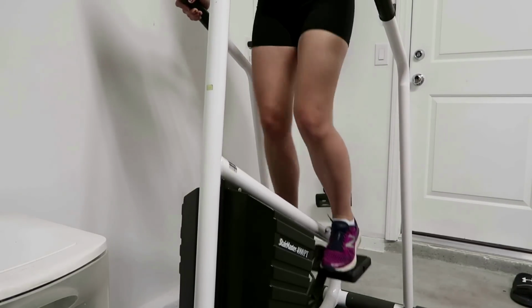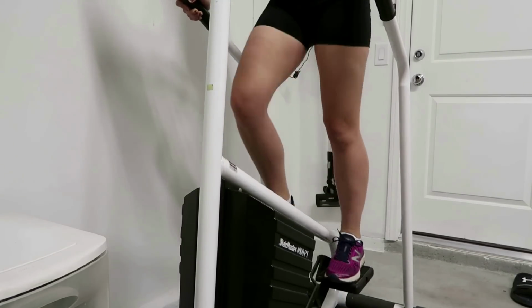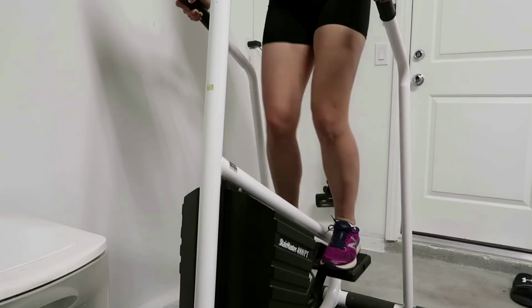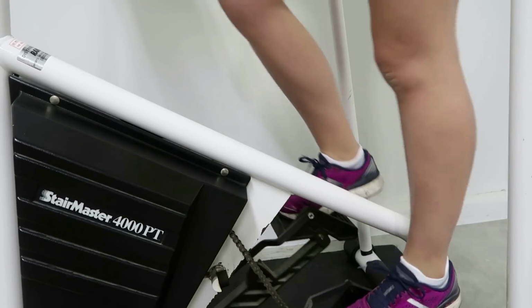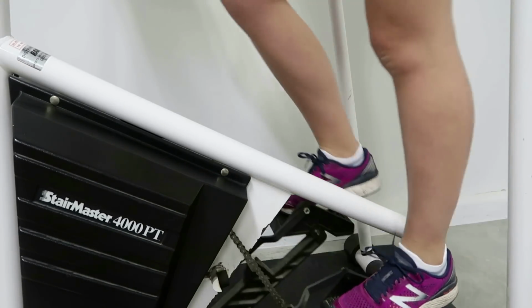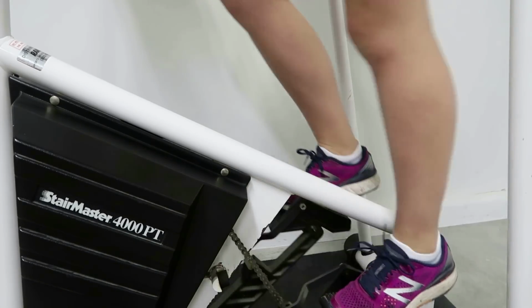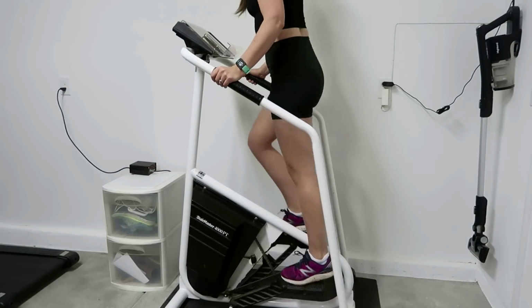So I typically get up at 4 or 5 a.m. every weekday and at 5 or 6 a.m. during the weekend. So this is my weekday routine. Typically I get up, like I said, at either 4 or 5 a.m. depending on my work schedule. And I do at least 30 minutes of cardio every single day. And I currently have 3 pieces of cardio equipment in my home gym.